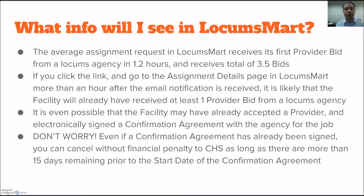So the important thing to remember is that if you click the link as soon as you receive it, you're probably going to see this assignment request before any provider has bid, and you can cancel it immediately if you feel that it's not valid. If it takes a little while, say more than an hour, to log in and check out the assignment that has been requested by the facility, it's likely that there's at least one provider bid. You can still cancel, don't worry. If it's been a few days, there may even already be a confirmation agreement. So the assignment may no longer be open and allowing recruitment and requesting bids.